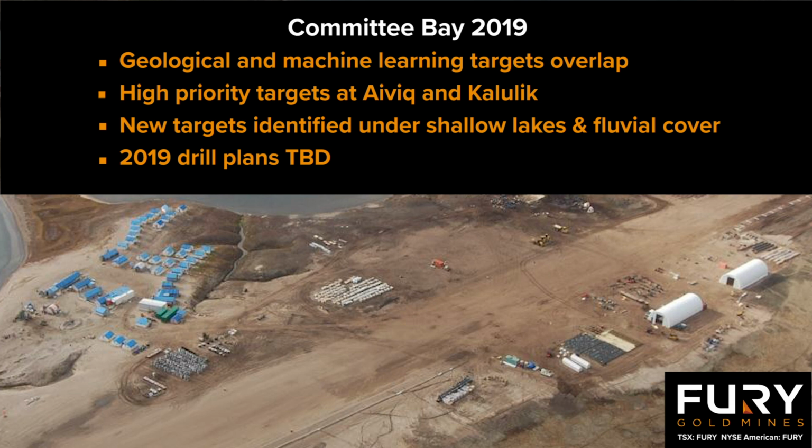Together, these factors make Oren believe that we are closer to a significant discovery as we maximize our leverage of the high-quality datasets that we have collected.